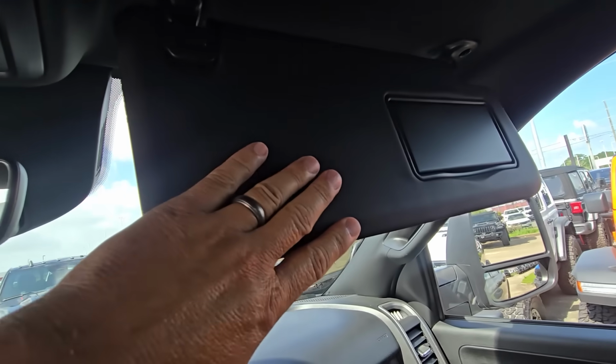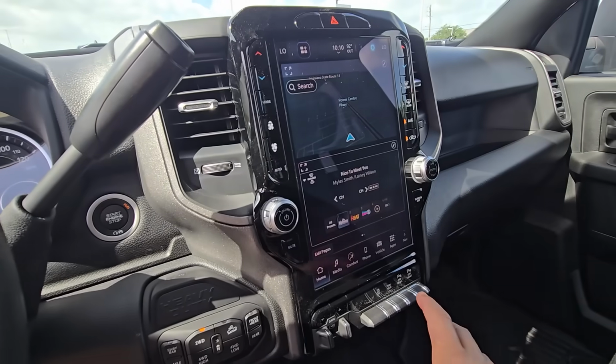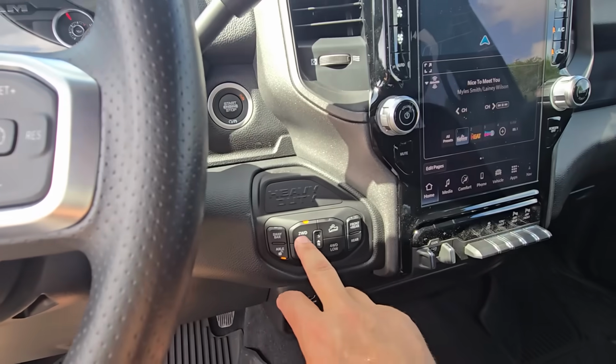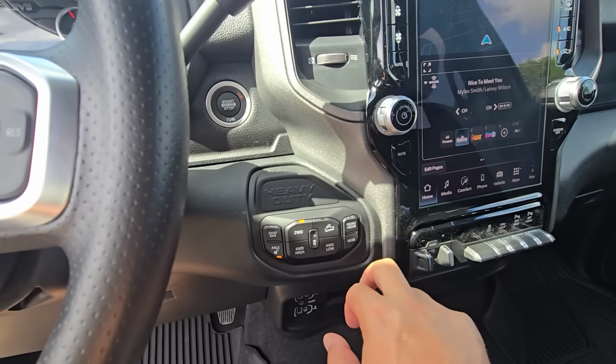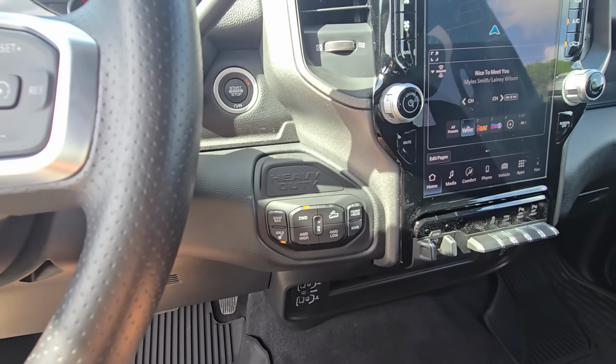Again, no mirror on here, but it's okay. We don't need it. There's one there for Tina. She likes it. I don't need it. We still get the big center stack on this thing, which is a beautiful layout in here. Look at, we have 2-wheel drive, 4 high, 4 low, front locker, front and rear locker only, sway bar disconnect, and axle unlock right there.